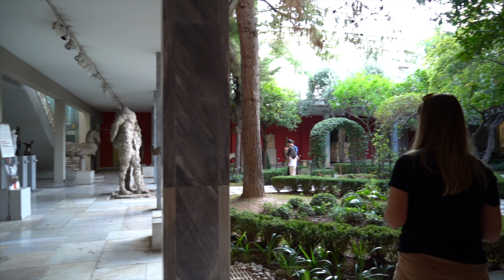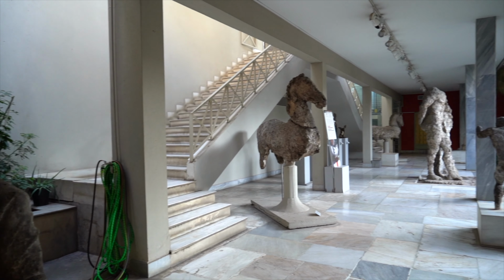They're really strict. They don't allow you to take any pictures or pose or mimic or anything with any of the statues or artwork because they find it very offensive. This is just the cafe, but there's still a whole bunch of sculptures. All of these were found in a shipwreck.